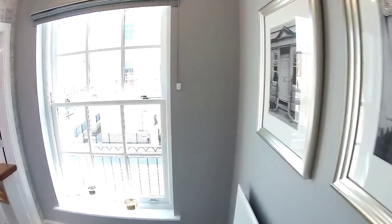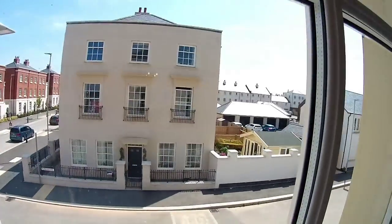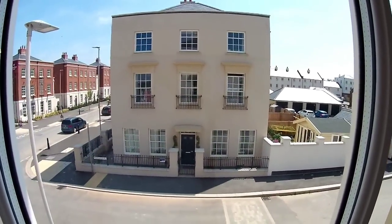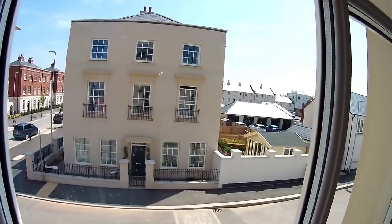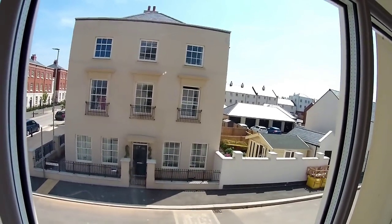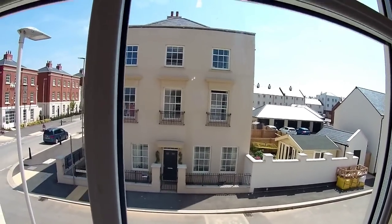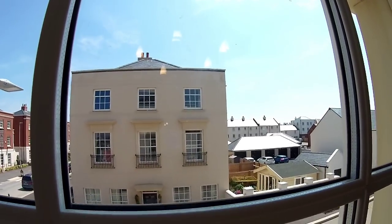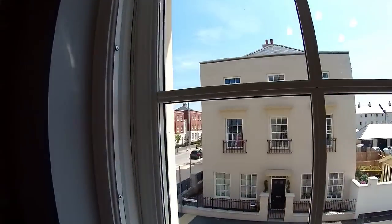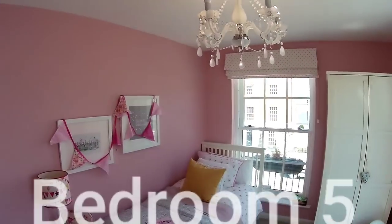So around to the front, we've got bedroom five there. And just have a little pause for a moment. You can see that beautiful Bovis house across the road there. This is the mirror image of the house we're actually in at the moment. So you can see it there. I mean, that house is occupied, but you can see how beautiful it is. And the frontage is the same as this house that we're in, isn't it? In Pegasus Place. Beautiful.